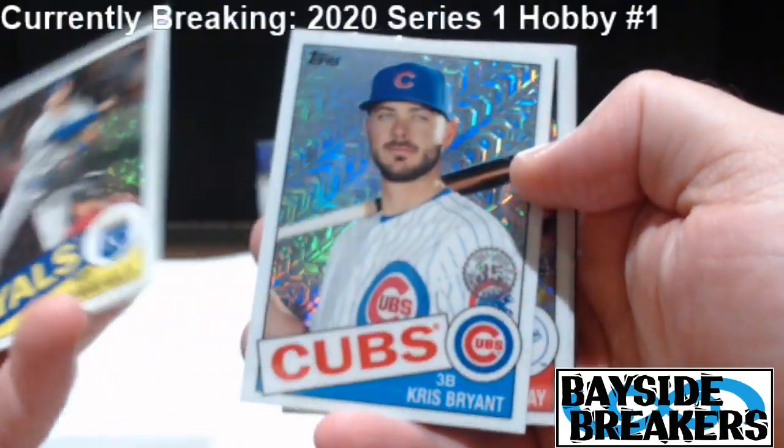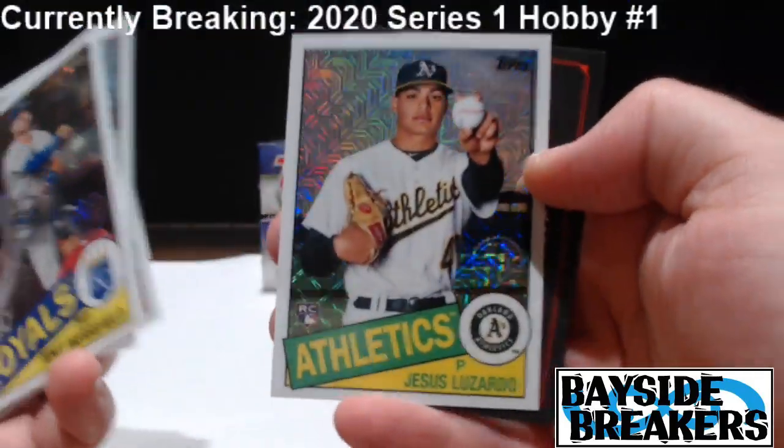Silver Pack has Whit Merrifield, Chris Bryant, Dustin May, and Jesus Luzardo.